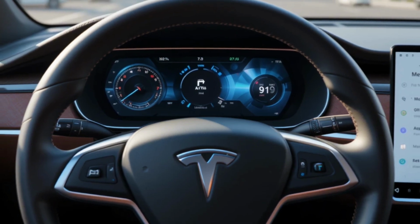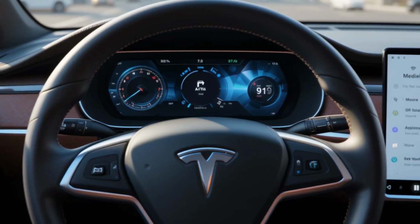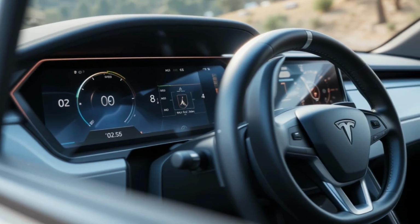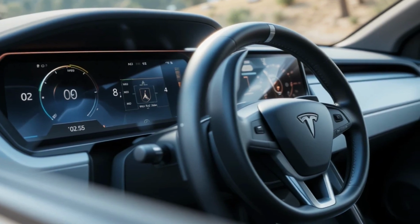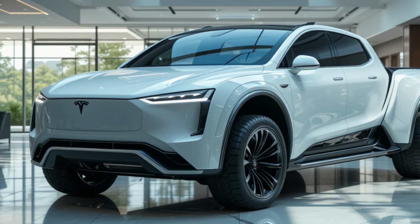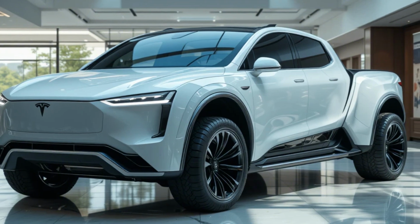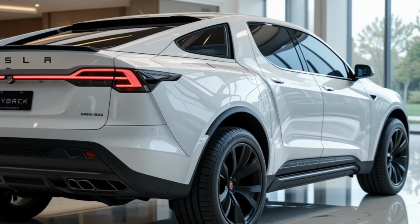The materials are eco-friendly yet premium, with soft touch finishes and a clean dashboard design dominated by a large, responsive touchscreen interface. This screen controls everything from media to navigation and vehicle settings, offering an experience that feels more like a high-end tech product than a traditional vehicle. Ambient lighting and modern design elements further enhance the atmosphere, creating a balance of comfort and sophistication.